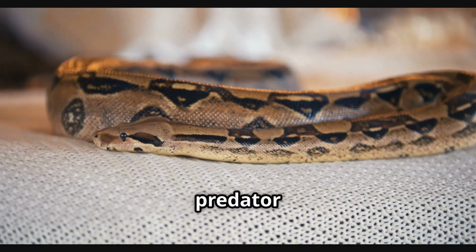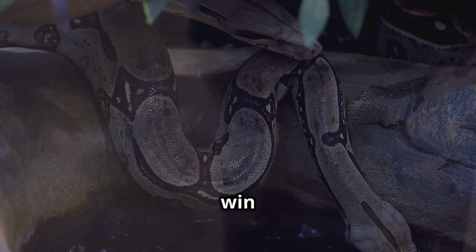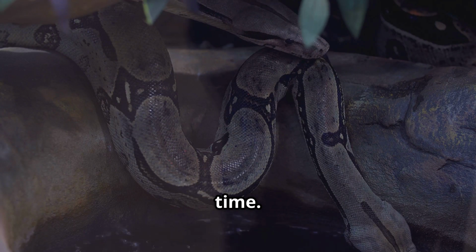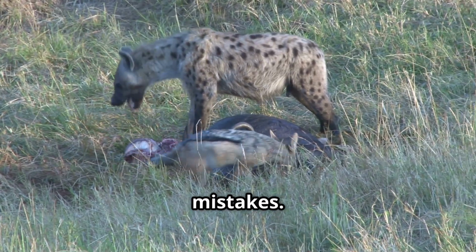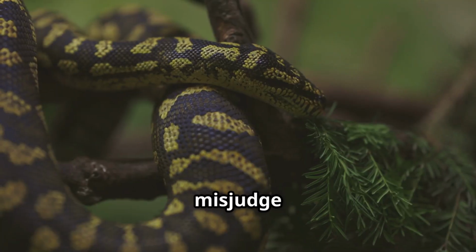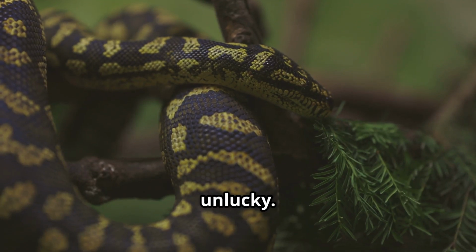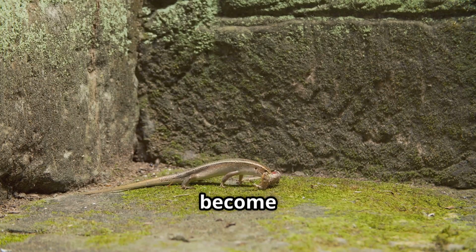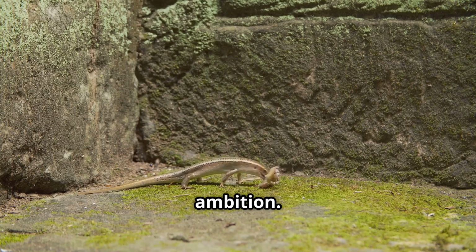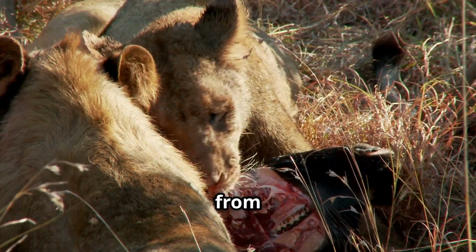Ultimately, being a top predator isn't always a walk in the park. It's not a guaranteed win every time. Even the strongest, most fearsome hunters can make mistakes. They can misjudge their prey or just get unlucky. And sometimes that mistake is fatal. The hunter can become the victim of its own ambition. It's a vital lesson from the wild.